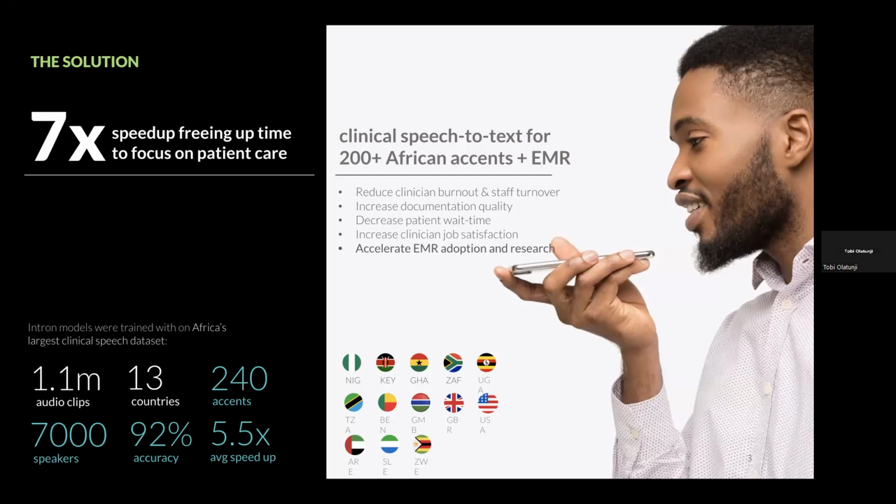has improved. The most important value we think we can drive is to help accelerate EMR adoption by clinicians. And once data starts to flow into the database on a daily basis, then we can start to do a lot of cool research on the back end.